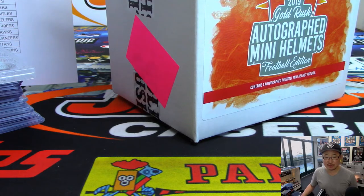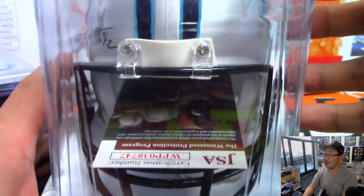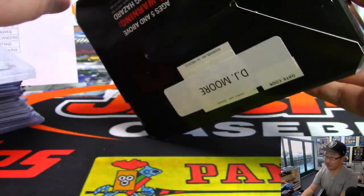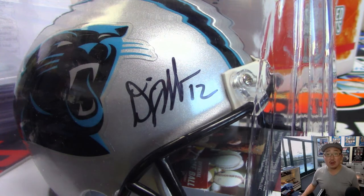I feel like he showed some flashes of brilliance last year. I'll have to look at that game log, but... not Thielen, Logan. Robert's got it, and Grego's got it. DJ Moore. There you go. There's the mini helmet right there. DJ Moore's autograph and number. There's the JSA. NFL shield. There's the JSA sticker on the back of the helmet. DJ Moore right there. And there you go. Carolina Panthers, Garrett Kerr with Carolina.